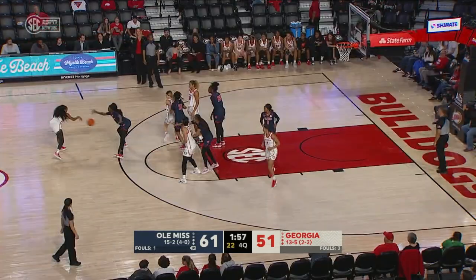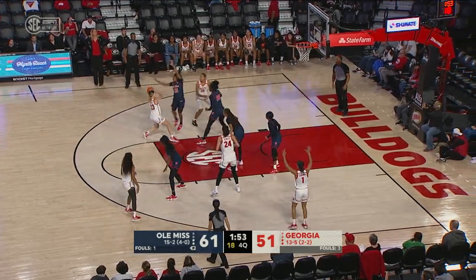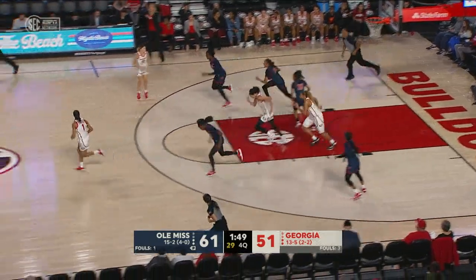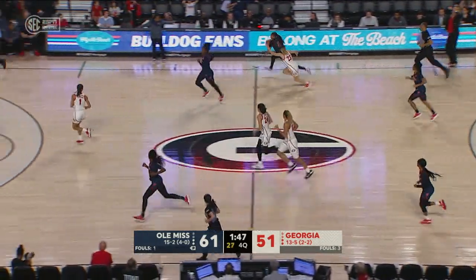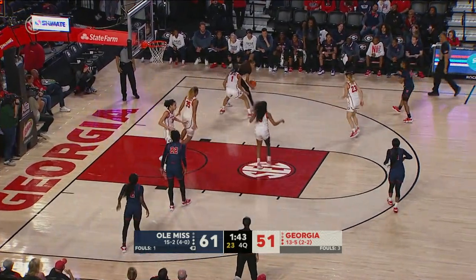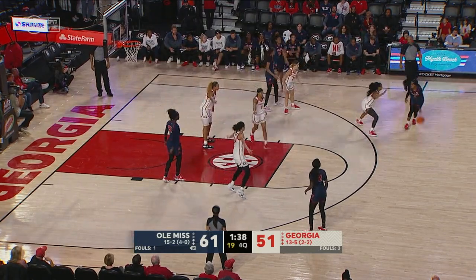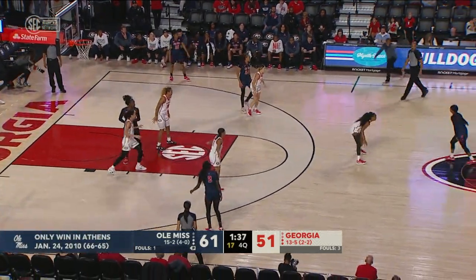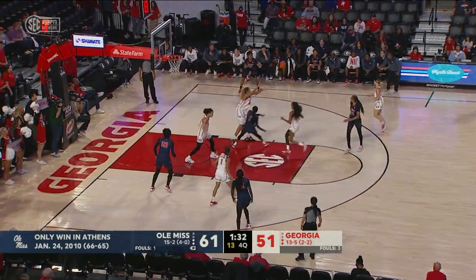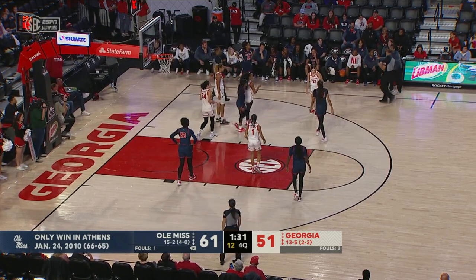Out of bounds. Battles has not scored since re-entering the game from her injury. Lewis stops and pops. And rebound control by the Rebels. Scott going to bring it across. Taylor throws it out of bounds, but apparently Georgia knocked it out of bounds.